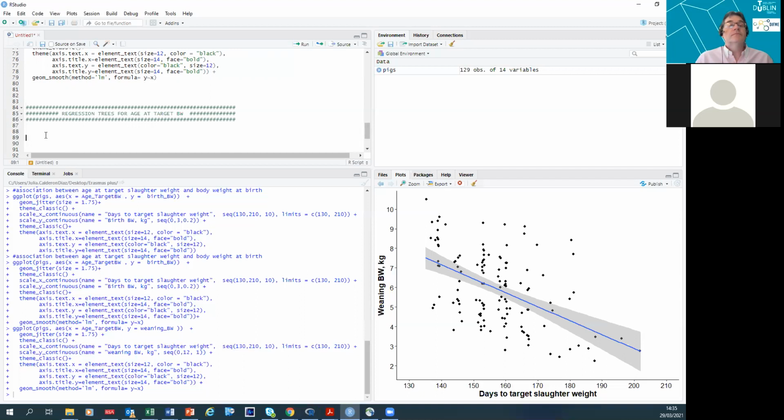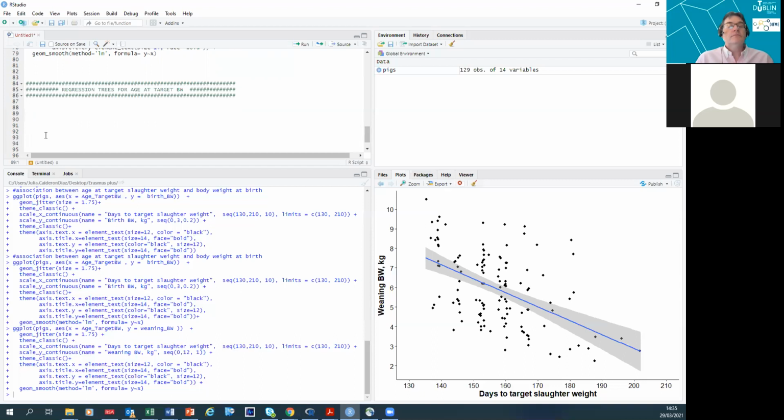So the first thing I will do is assign my regression tree syntax to an object that I will call days to target a slaughter weight, 110 kilos. So first I need to call out the rpart package. That is the standard keyword that I have to use, so R knows that I'm going to do a regression tree.